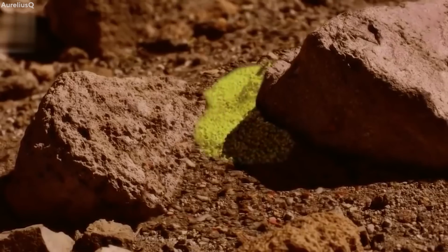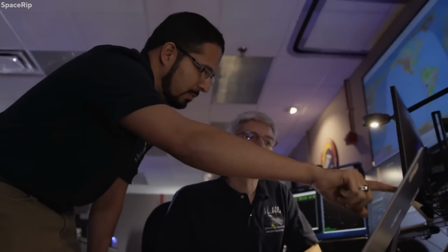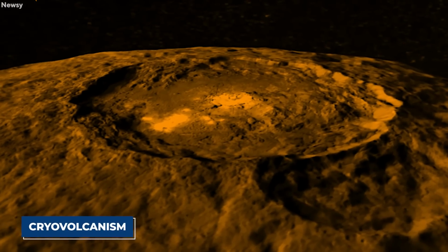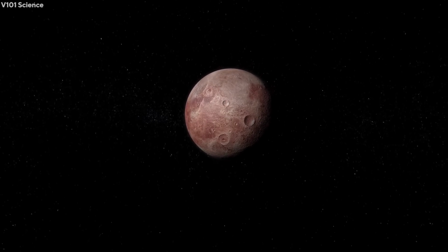All of these factors should have diminished quickly, and only a fragile atmosphere of methane would be left today. However, more data has to be gathered before astronomers can conclude whether or not 2007 OR10 has ever had a history of cryovolcanism, an atmosphere, or even what the planet's interior looks like.